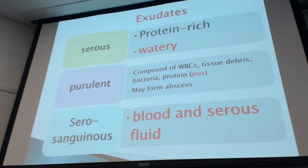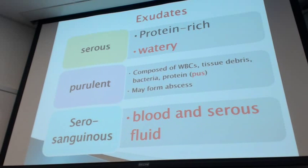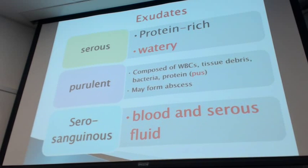If it's serosanguinous, it's going to be pink tinged. It's plasma, which is very pale yellow, and a little bit of blood. So you have to use those terms when you chart. You have to note how much the dressing was saturated. Was there a quarter size area? What did that dressing look like?